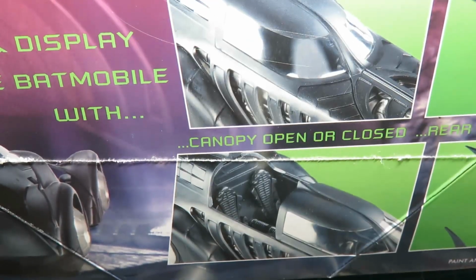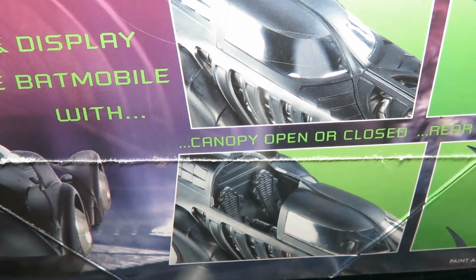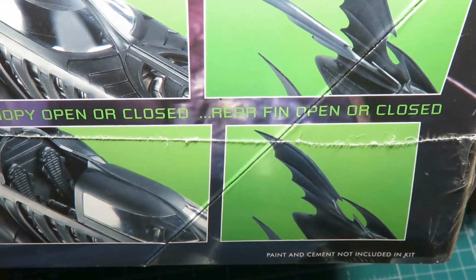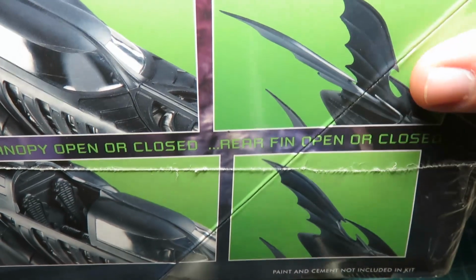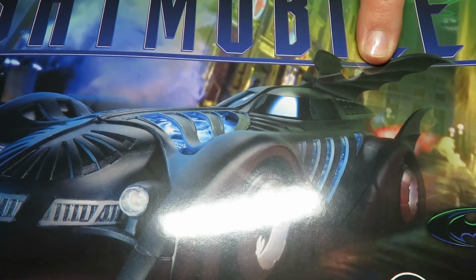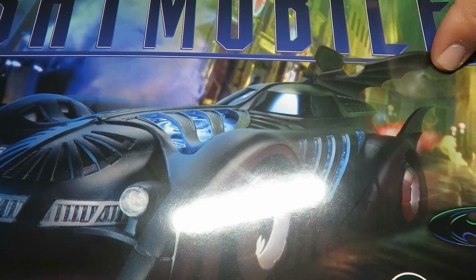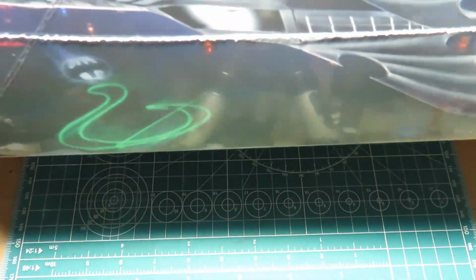So we can build it with the canopy forward or back. Not sure what I'm going to do. I'll have to take a look at the parts and everything. And we do get the fin split or straight. I'm going to be building it straight. I can't actually remember. I just watched the movie a little while ago. I can't remember when it's split like this. I know it does this. This was a feature of the car. It's supposed to go faster, and this was supposed to fall down. I just, for the life of me, can't remember when that is in the movie.